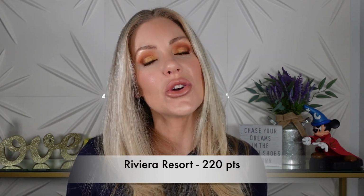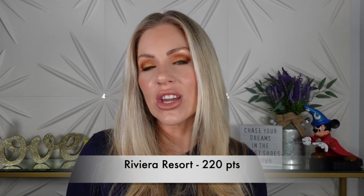So Riviera 1-bedroom standard is going to cost you 220 points. So if you are looking to stay for 1 week in Riviera in a 1-bedroom, you're going to need to buy at least 220 points minimum. Now, keep in mind that this is the cheapest for 2022. Points charts change. So if you're thinking, okay, we always go the first week of September, we're going to buy exactly 220 points, well, in 2023 that could change, and it could now be 225 points. So now you're going to need to borrow.